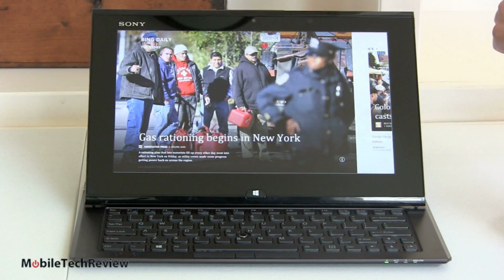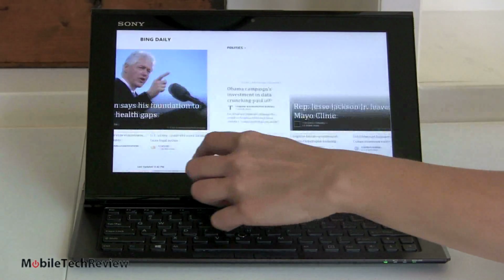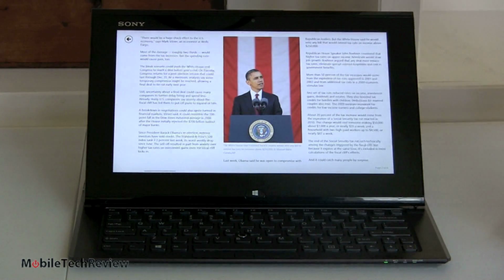For example, there's the news application that comes with it. Beautiful to look at. Easy to use, magazine-like presentation. Kind of makes reading and learning about what's going on that much more enjoyable.